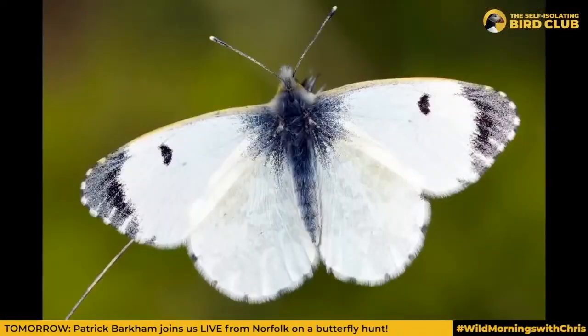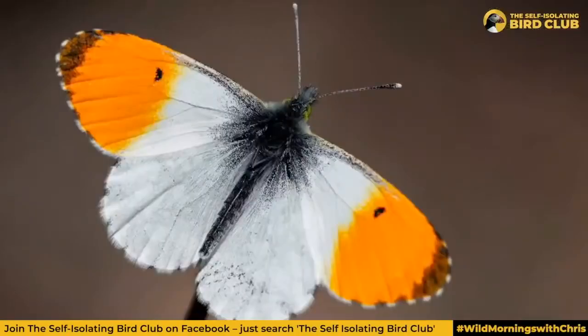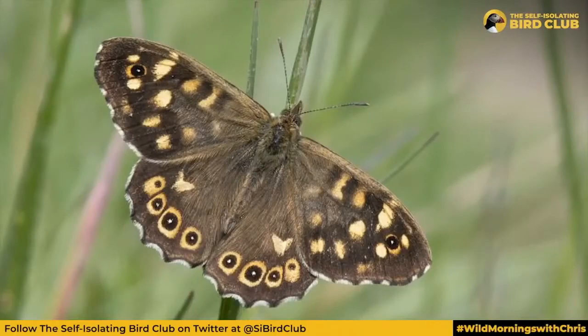Other butterflies to look out for, orange tips, they're just on the wing. You will see the females prospecting the garlic mustard that they lay on, and you will see the males patrolling their territories. The speckled woods are out. They're very territorial. They'll normally be in the same patch of your garden every single day. So plenty of spring butterflies to keep your eyes peeled for.